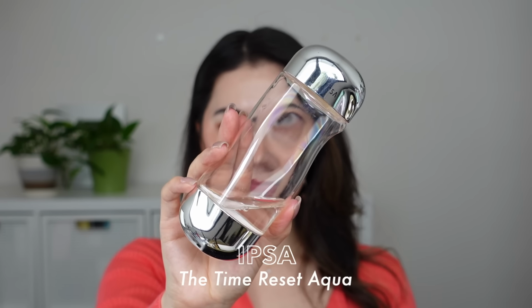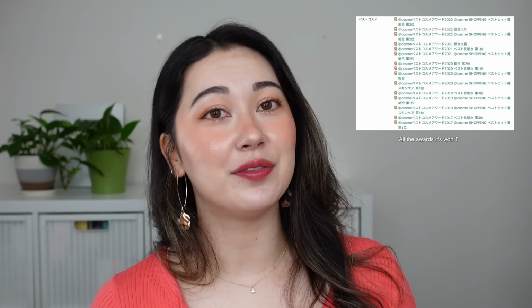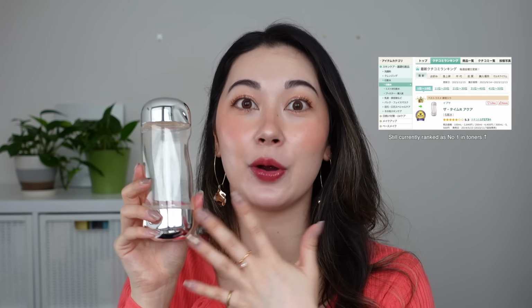Now we're going to move on to Japanese toners. I have the IPSA Time Reset Aqua. So this is a super duper viral product in Japan. It has won so many awards that it is now in the Hall of Fame, and pretty much everywhere you look, on sites or magazines or whatnot in Japan, you will always see this toner featured.